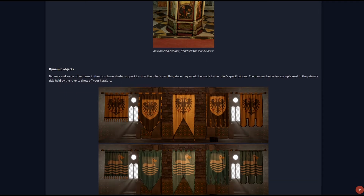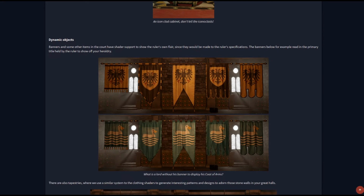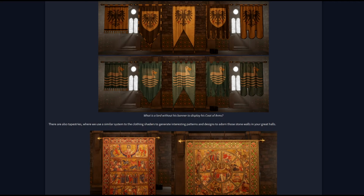Then there are dynamic objects, like flags and carpets, maybe. Banners and some other items in the court have shader support to show the ruler's own flair. So they will move, maybe, since they would be made to the ruler's specifications. The banners, oh, yeah. Below, for example, read in the primary title held by the ruler to show off the heraldry you have. You can see here, that looks kind of German, and then we have something like, yeah, of course, ducks. The kingdom of ducks. What is a lord without his banner to display his coat of arms?